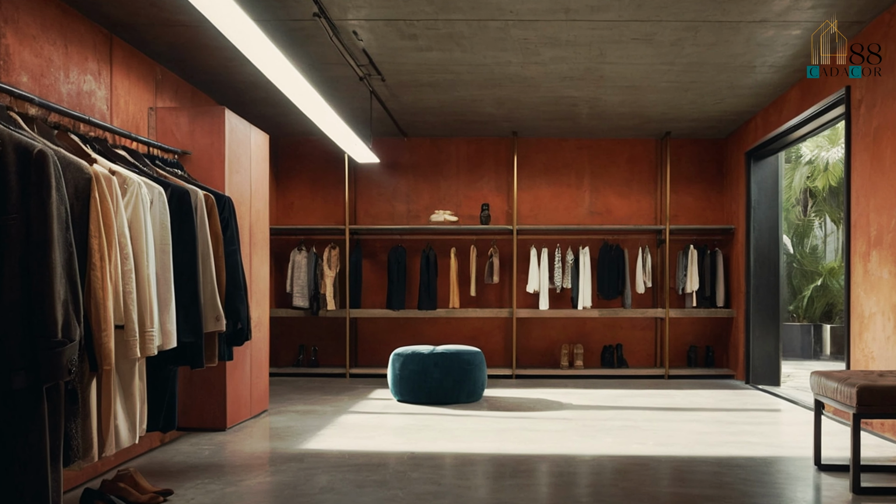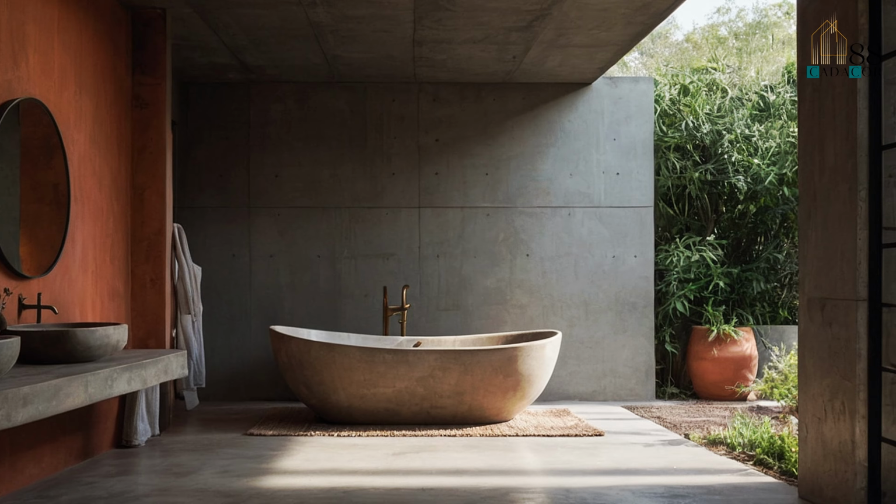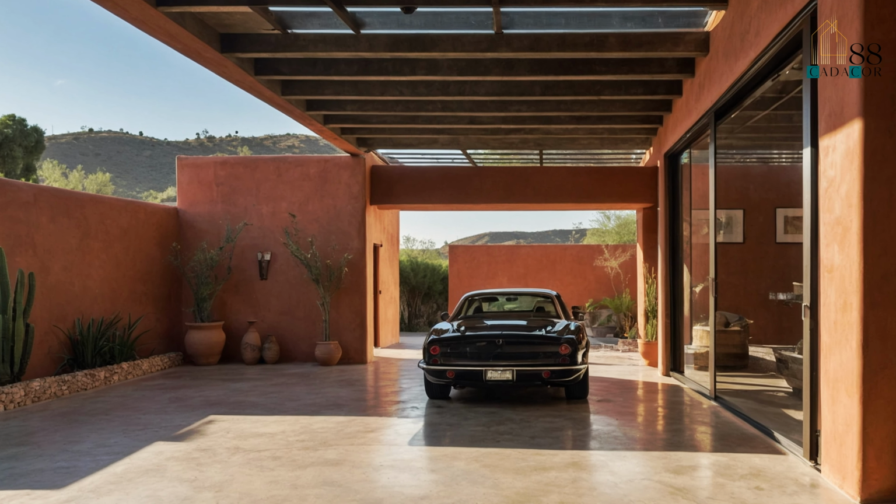Thank you for joining us on this visual and emotional journey through the terracotta and exposed concrete house, where each day is a celebration of design and tranquility.